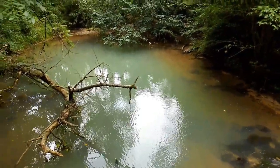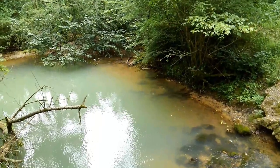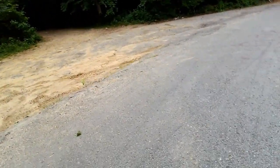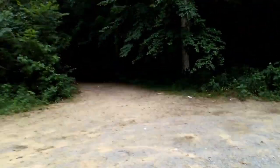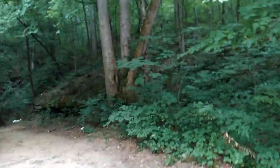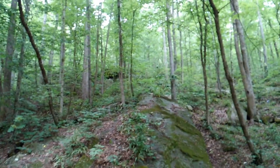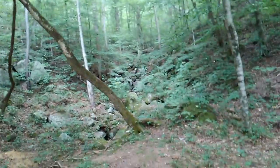Man, that looks like an awesome fishing spot. It's a spring hole. I mean, it's got water running into it. I guess it's running out over there. But that's still a pretty good hole. Anyway, let's see. So I drove around the little loop here. Looking up the mountain there. Yeah, I drove around through here.